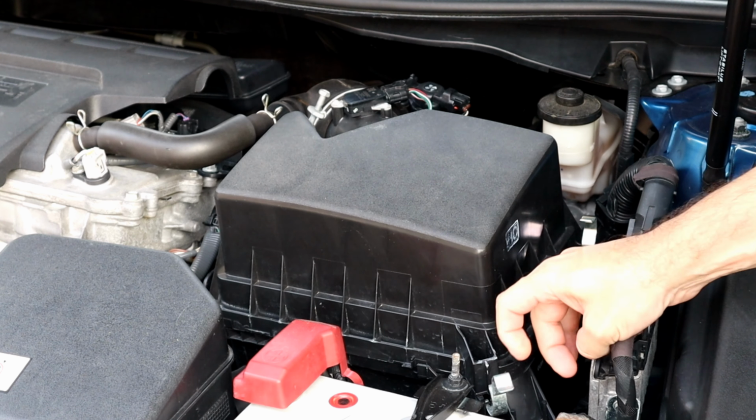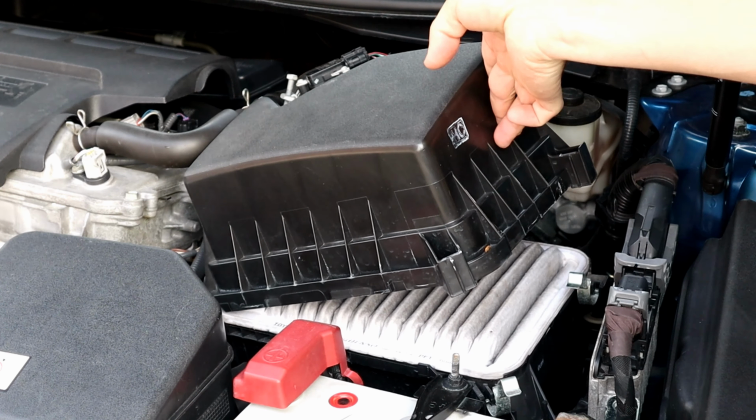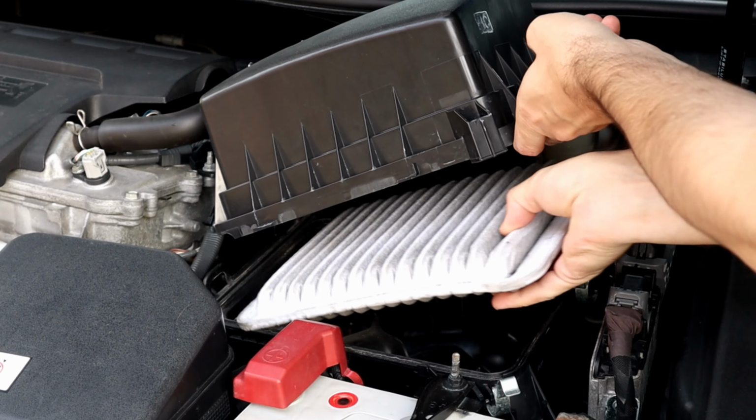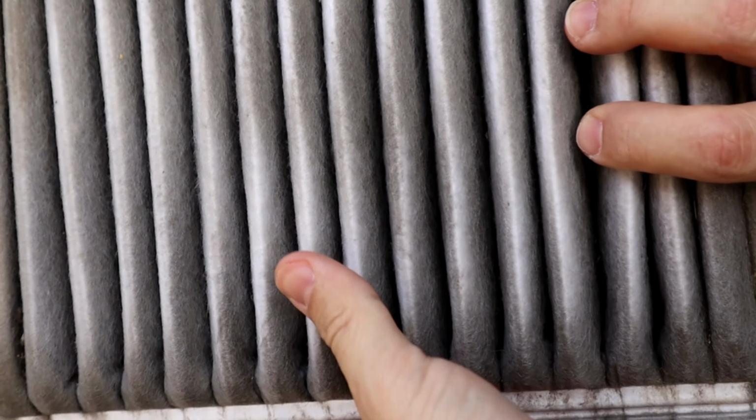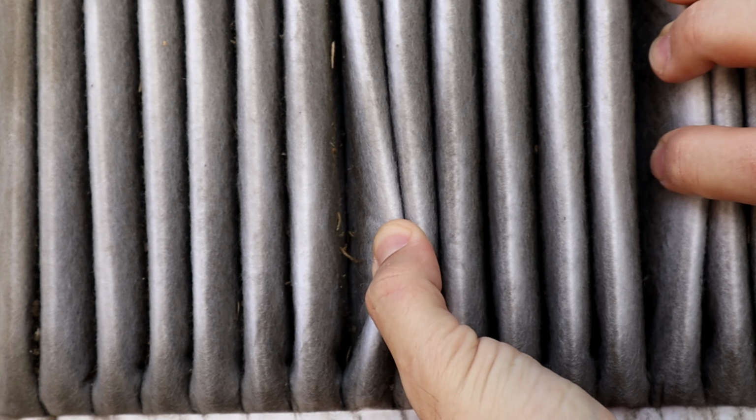Having a clean air filter will increase your miles per gallon by 10%. This one looks okay, but if you flip it over, there is so much dust trapped inside. Air filters have to be replaced every 10,000 miles.